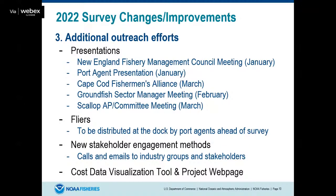We're also going to the Maine Fishermen's Forum, where we will have a table at the trade show and we'll interact with folks there. We're going to present to the Cape Cod Fishermen's Alliance. We're also presenting to the groundfish sector managers, and then we're presenting at the Scallop AP committee meeting in March. And that's really to boost up those dredge participants, given that we've had a problem with that gear group responding to the survey in previous implementations.